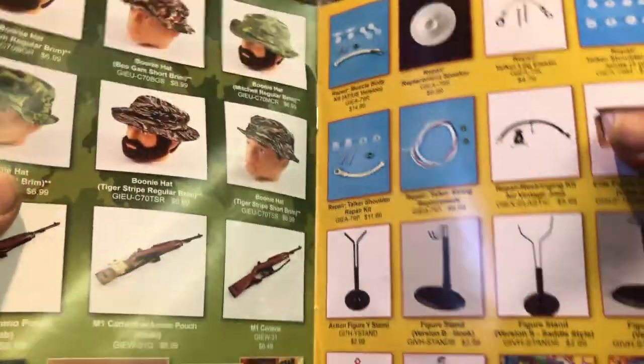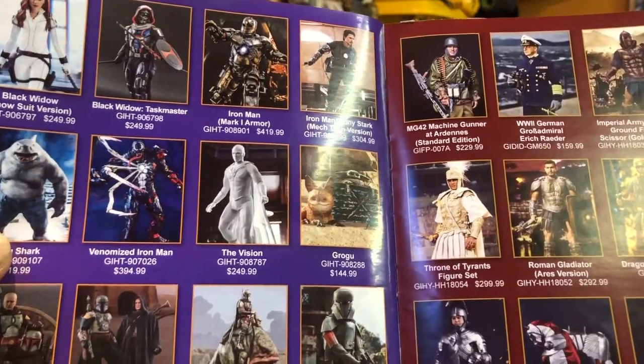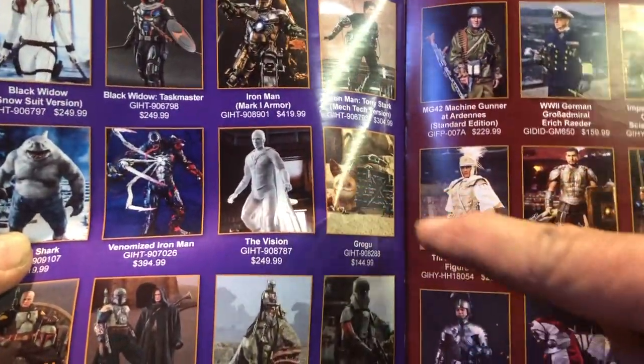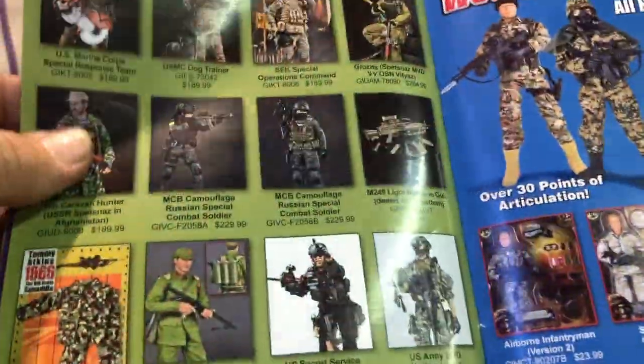But really a cool catalog. I know you guys, you probably get them. If you've ordered anything from Cotswold, then you're on their mailing list and you do get these. Like I said, a lot of these things are just out of my price range, you guys. I mean, $400, $500 for figures. Yeah, I couldn't do that. But very cool that you have options.